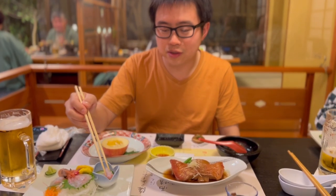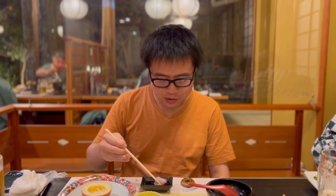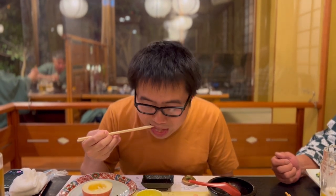I'm gonna eat some of the sashimi. Alright. Put some soy sauce. Mm. Very soft. Mm. I love it. Cheers, guys. Cheers. Mm. The shrimp is sweet. The shrimp is very sweet.